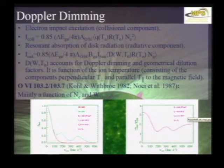But when you look at the ratio of lines, for example in the case of the oxygen 6 doublet, you can cross out the elemental abundance. The temperature doesn't play a major role, and the dependence is basically on the electron density and on the local velocity distribution of the ions, described by their temperature in the direction parallel and perpendicular to the magnetic field lines. So in practice, if you know the electron density and the radiance distribution on the disk that illuminates your ions in the corona, you can calculate the ratio for the different lines.